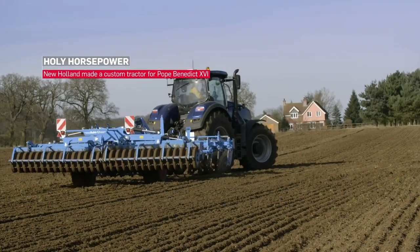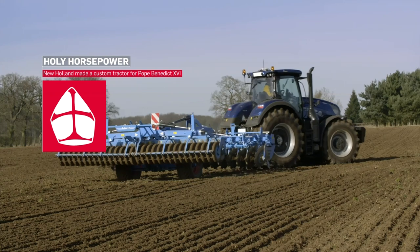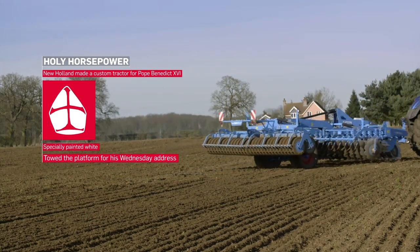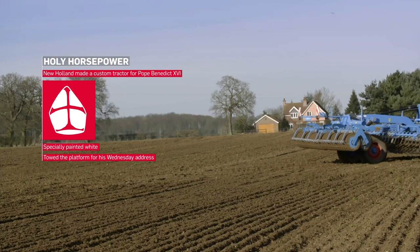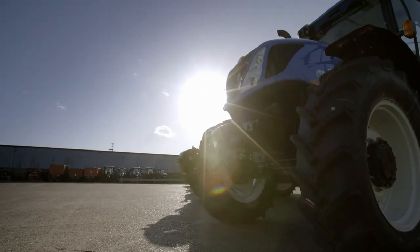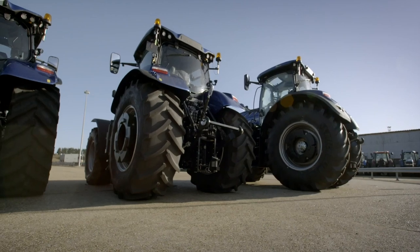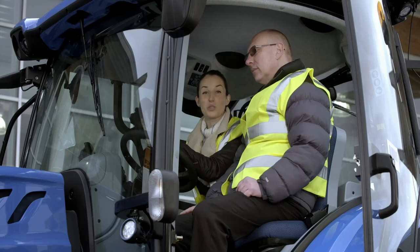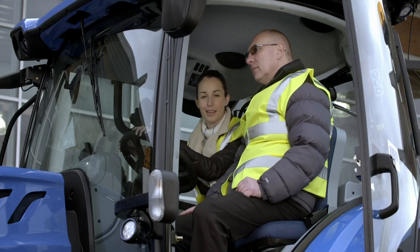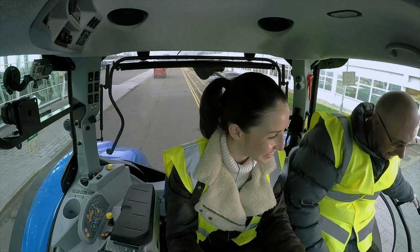And it's not just farmers that need their modern tractors. These vehicles are used for everything, from snow plowing to building sites. This process is a combination of expert engineering and precise timing. This is one of the biggest models that New Holland make. And once you're in the cab, you really get a feel for how big and powerful these machines are. It'd be a shame not to give it a go.